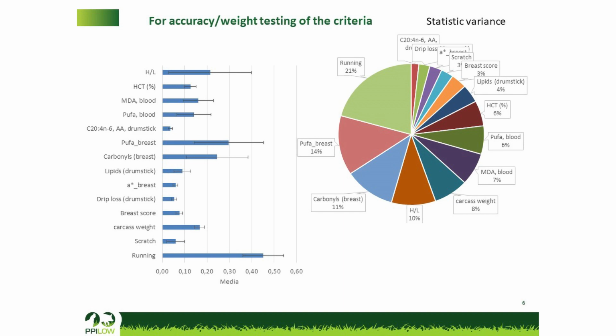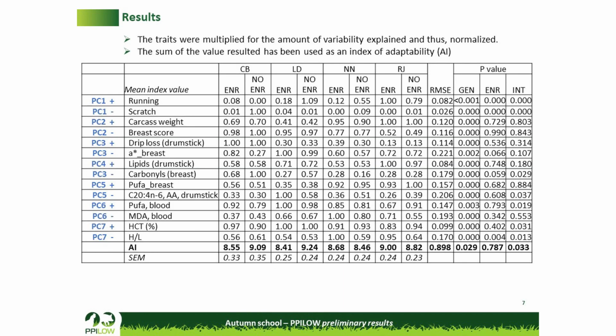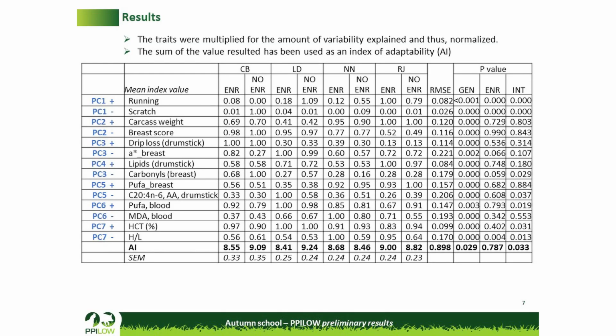Which means that this is a good variable to see if there is a difference between genotypes analyzed, between enrichments analyzed, or it is not good because it does not explain the variance between the different effects analyzed. Here we calculate the index. It is very dangerous. I go away, but if you want, we can talk about this. And we produce a final index, this one, okay?